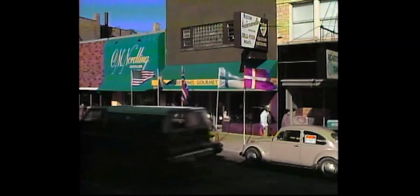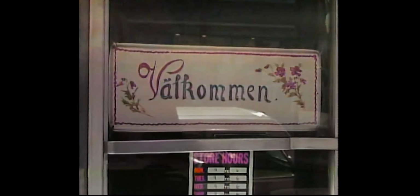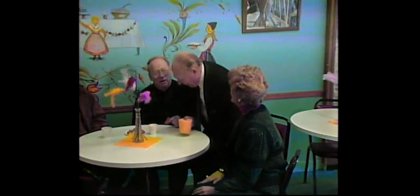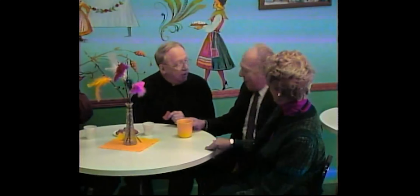The center of activity in Andersonville is Wickstrom's Gourmet Delicatessen, where the entire neighborhood comes in to shop, as well as drink coffee and catch up on the neighborhood news. The day we were there, I chatted with the neighborhood priest, and a group of Scandinavian tourists had dropped in, hungry for their own food, as well as gossip from home. The owner, Mr. Wickstrom, who is just sitting down to join us, says the coffee pot is always on. He is a strong believer in keeping Scandinavian traditions alive and has been very active in the community.